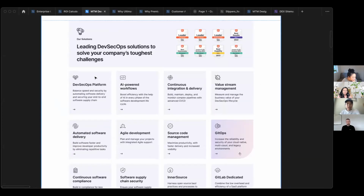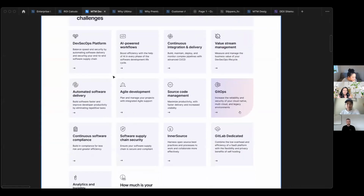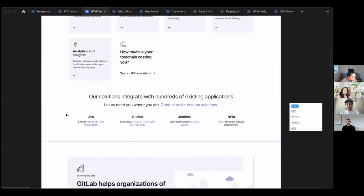As someone comes down from the solutions page, they see all the different solutions that we have provided, and then we have a little CTA at the bottom that points users to contact us for ways of integrating. And we also have ways of highlighting how we integrate: Jira, GitHub, Jenkins, and APIs, and CTAs for those as well.